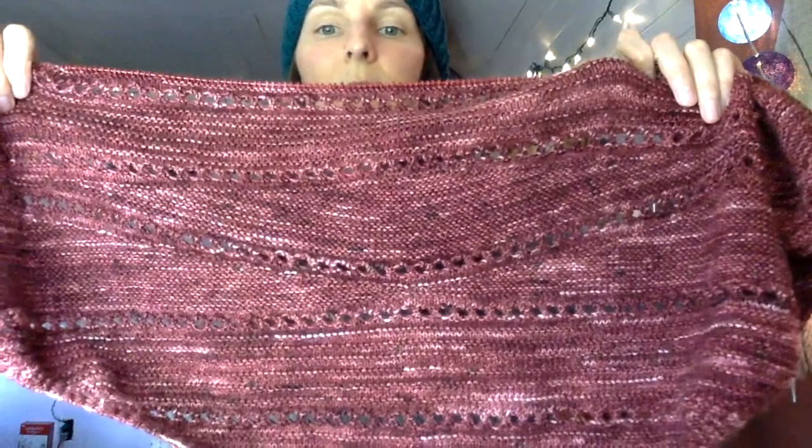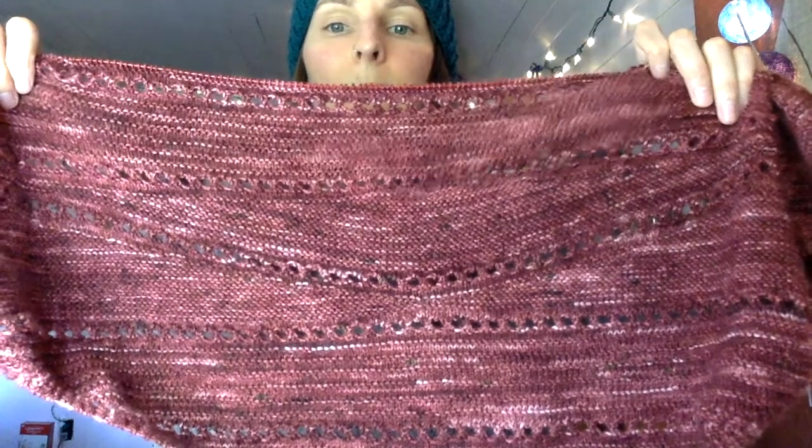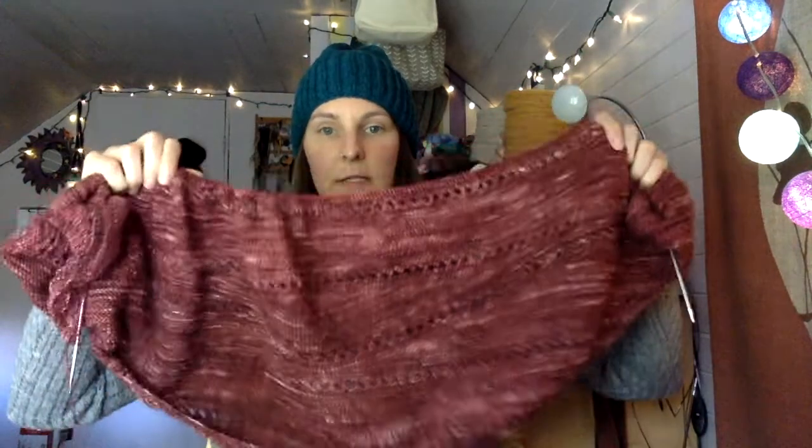This is Hollows by B. Mandarins, Melody Hoffmann. And it's a shawl that has short row sections. So you'll see those two eyelet lines come together. You do a short row section on one side, the other side, and then in the middle. And it's a top-down crescent shape.